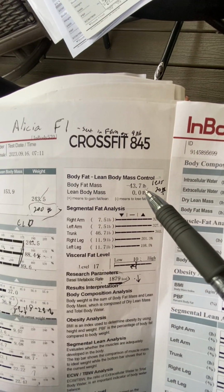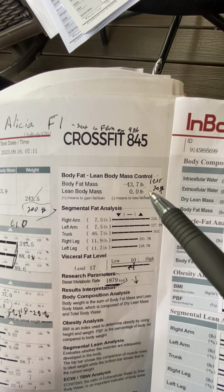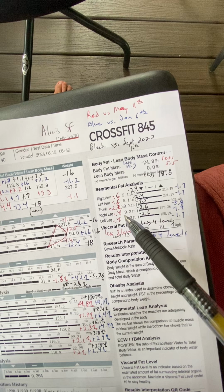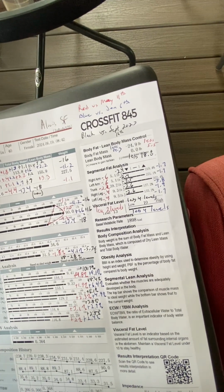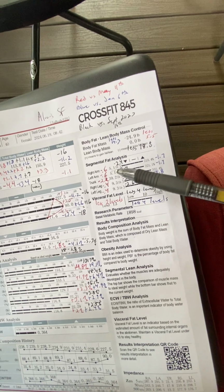The scan was recommending 43.7 pounds of body fat loss, and that is now down to 24.9, less 18.8 pounds, which is significant. Where did you lose the body fat?